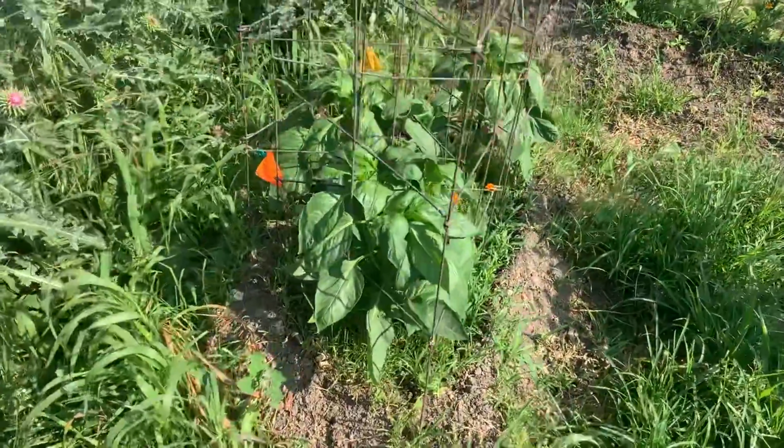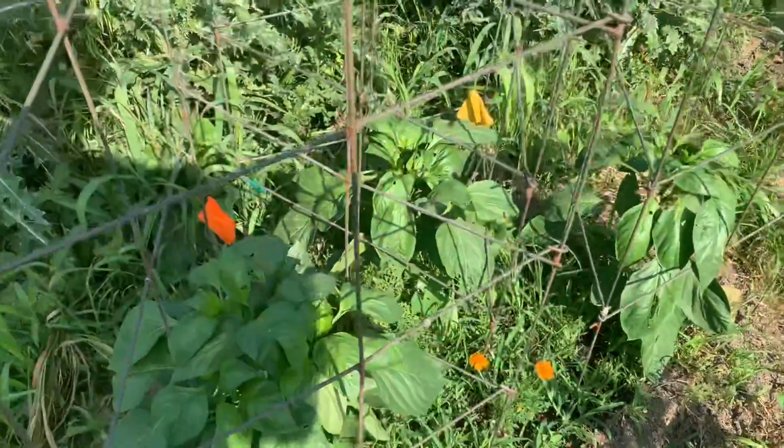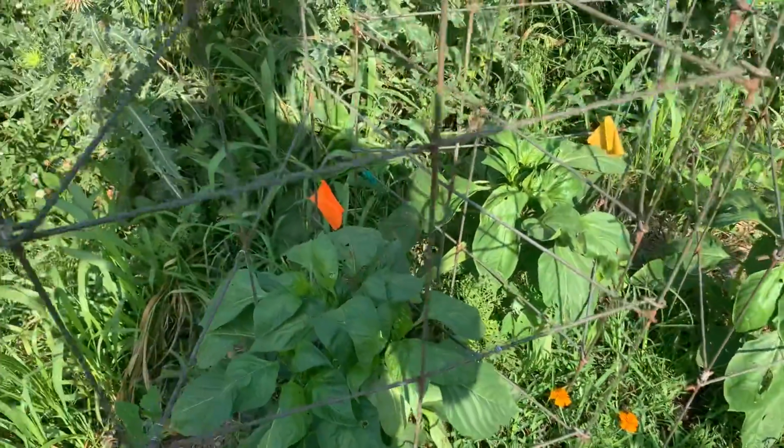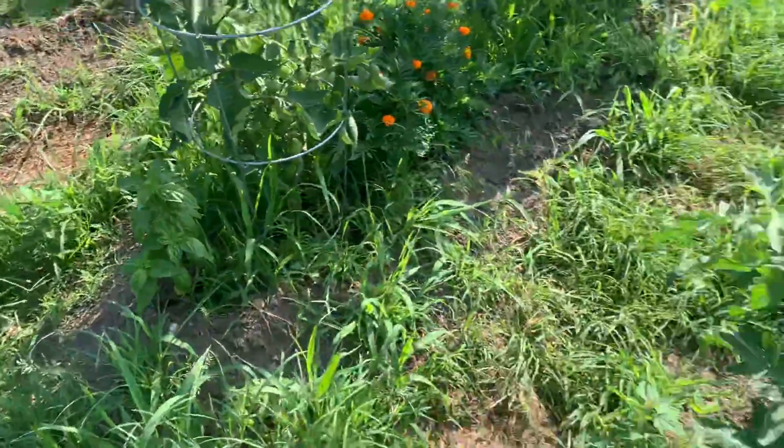These are California bell, again interplanted with some repellent plants, marigolds and basil.